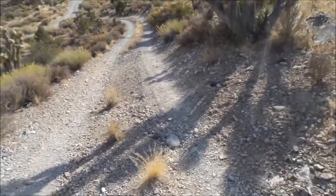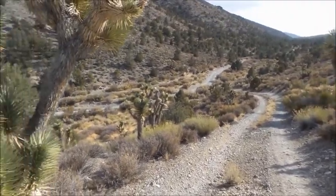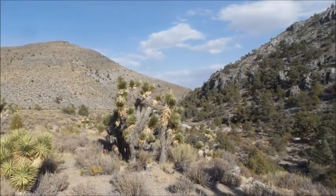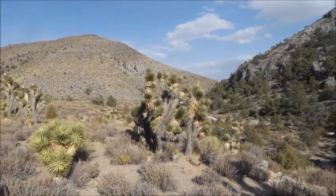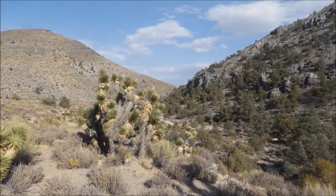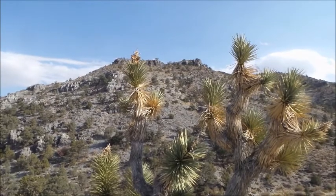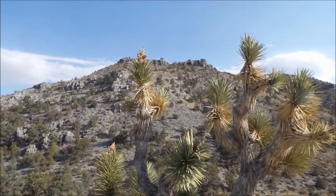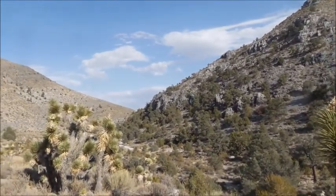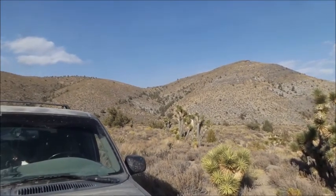And it goes over there to where it stops. But if you follow this road, it looks like it goes out that canyon, which it does, and then we're gonna be down in the flatland. So these are cool cliffs up there. And once in a while you'll see deer and bighorn sheep down in here. I don't see any today.